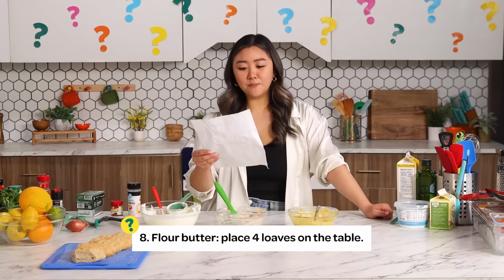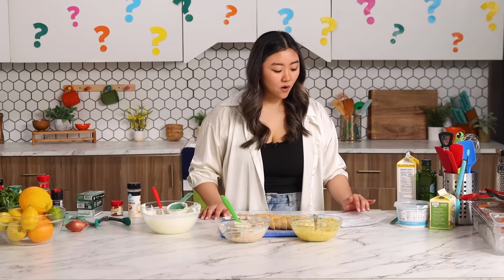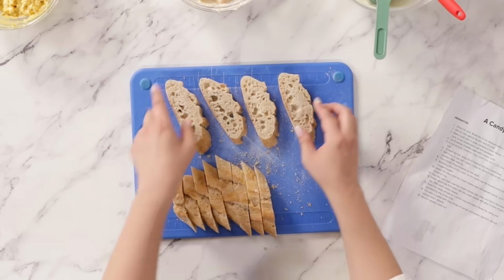Step number 8, flour butter. Place 4 loaves on the table. Flour, butter, butter, bread. Butter your bread. Place 4 loaves on the table. 4 loaves. 1, 2, 3, 4. Flour is bread. Butter the bread.